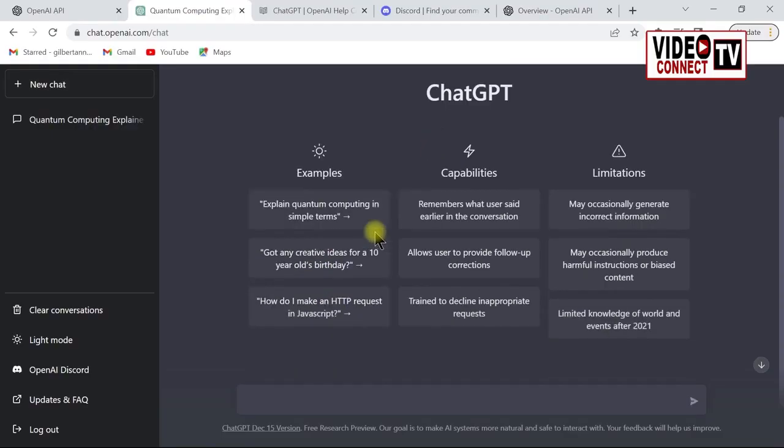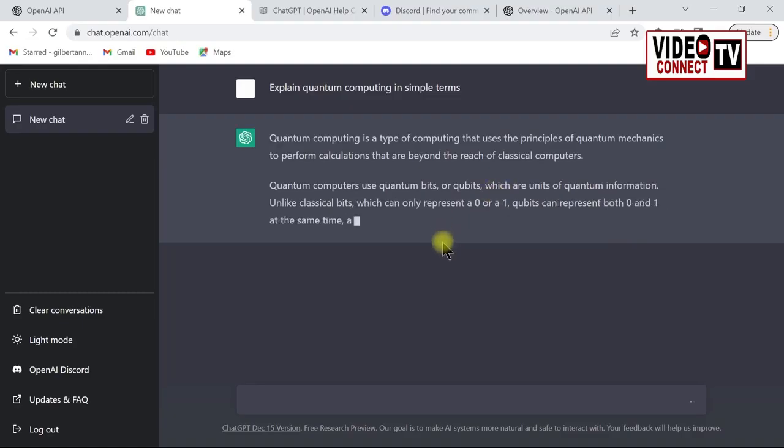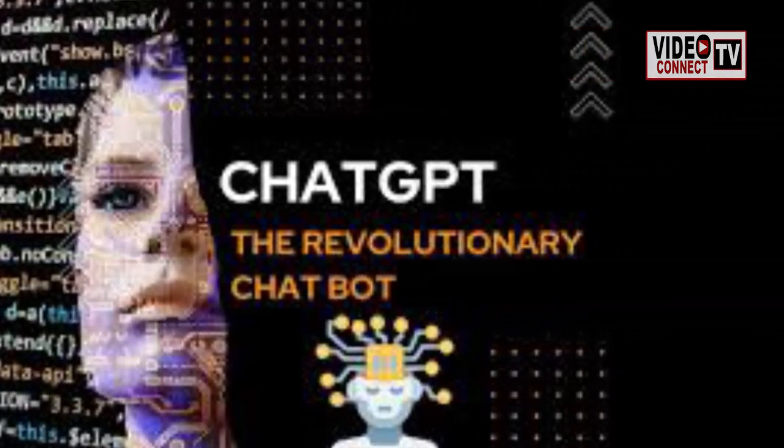So there you have it, 3 ways you can use ChatGPT to make money. Whether you're offering chatbot services to businesses, selling access to a chatbot you've created, or using ChatGPT to generate content, there are plenty of opportunities to earn some extra cash with this powerful tool.